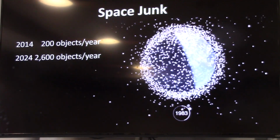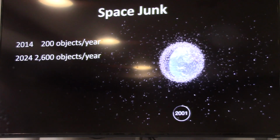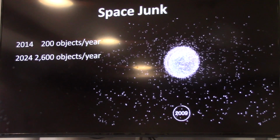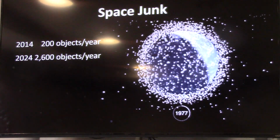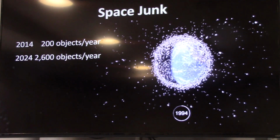And this is the problem, this is why we're dealing with robotics here on Earth. Space junk is starting to get a lot of publicity. It always has had publicity within the science community. But now the commercial world is starting to take notice too.